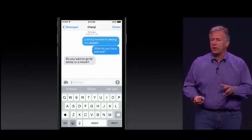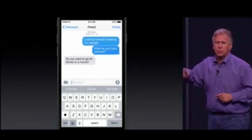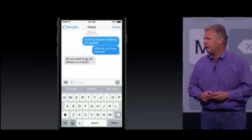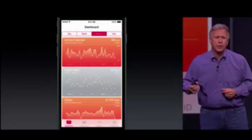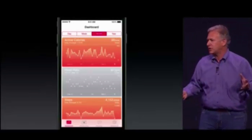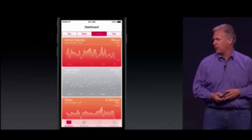there's a new keyboard with QuickType. It suggests words based on the content of what you're typing. And again, easy to reach, one-handed. There's a new health application in iOS 8 that works together with that motion control processor and all those sensors to help us all stay fit throughout the day.